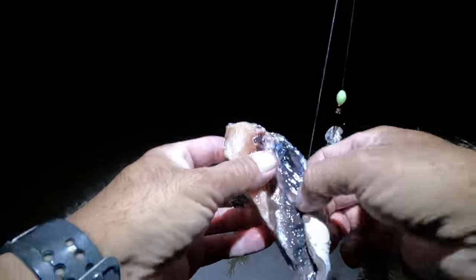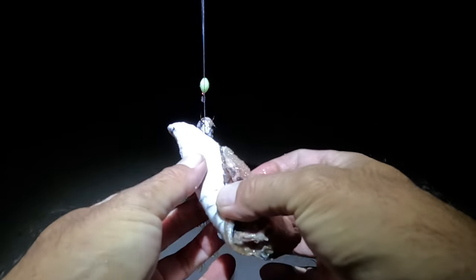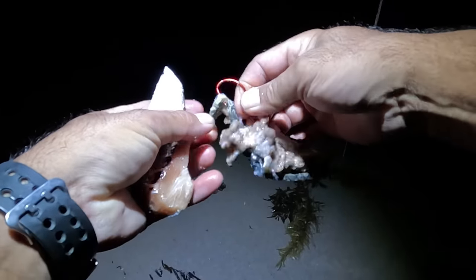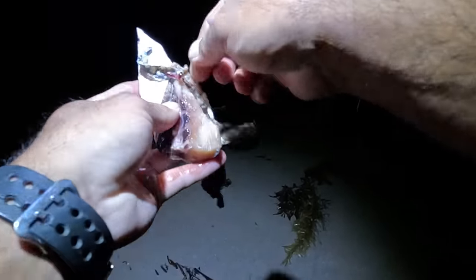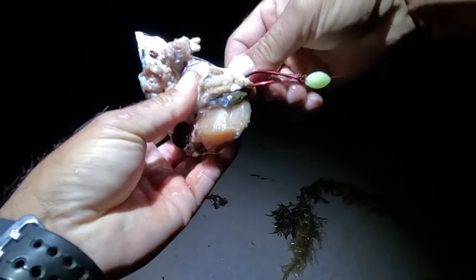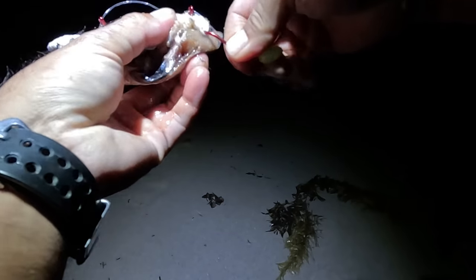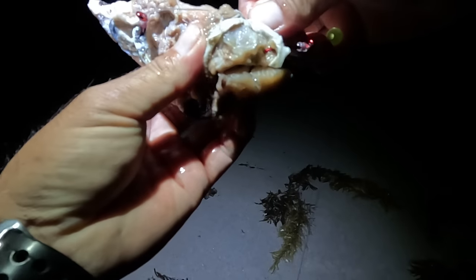Okay, time to rebait. We're just going to leave this on there, so when you get the stomach like that, curl it in like that. That's what we do. Will it work? It usually does. And just put that baby on. There we go. That middle hook's got to go all the way through, guys.